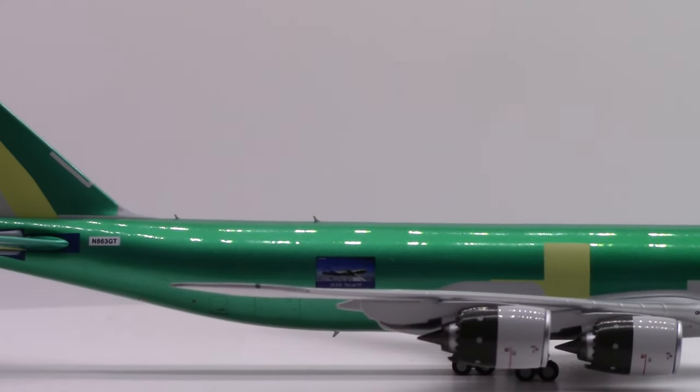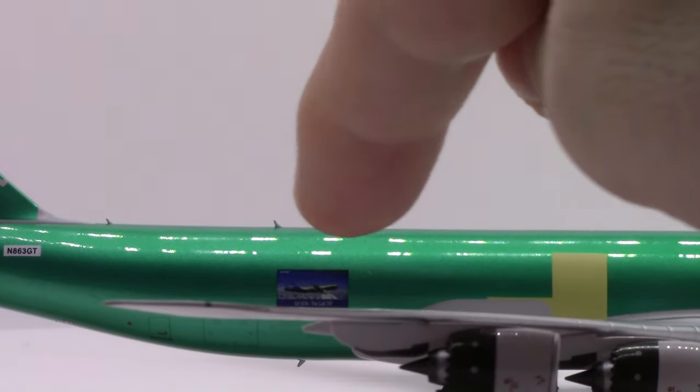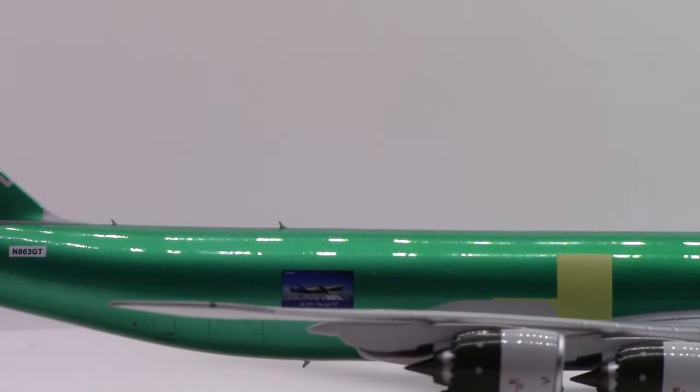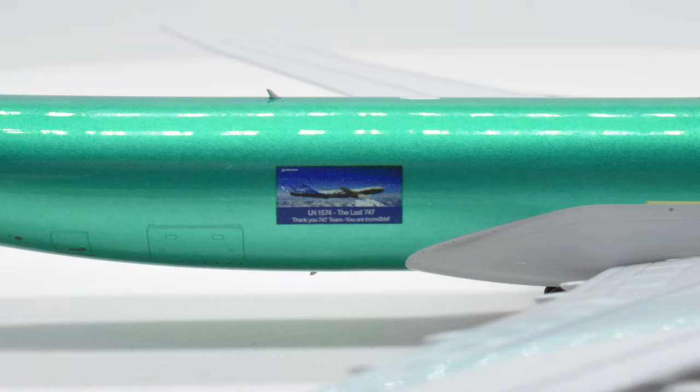And then back here, we have got another banner that NG have reproduced here. This one is a little bit harder to see from our particular angle. It's also a little bit harder to read, but again, another high-resolution picture being spliced in here so you can see what this actually says. It has a picture of the Dash 8 Boeing 747. It's got the Boeing logo in the upper left. And then it has got the line number, the last 747, evident in there.